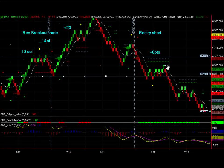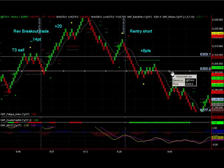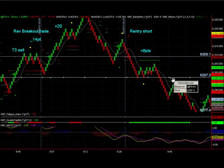which in future is probably the way to tackle re-entry trades at the key level. Wait until they hit the key level, take the 8, 9, 10 or 12 points, whatever it is, 14 points, wait for the bounce, then get back in on a break below the key level. So we got in there at 97, so there's our second re-entry.